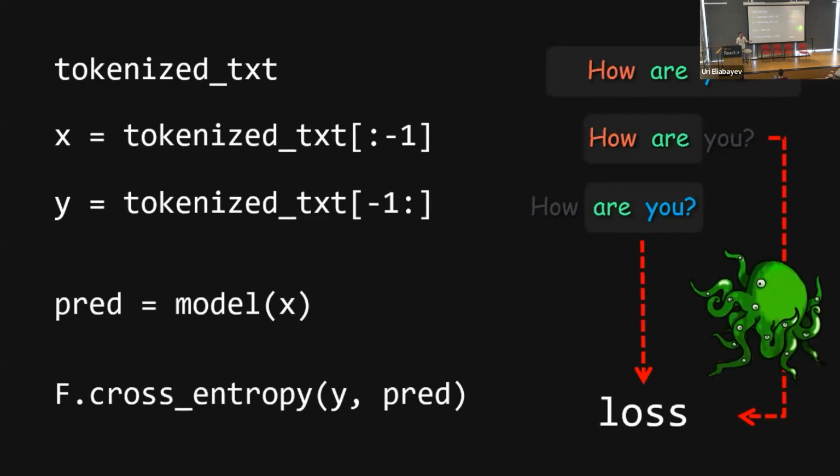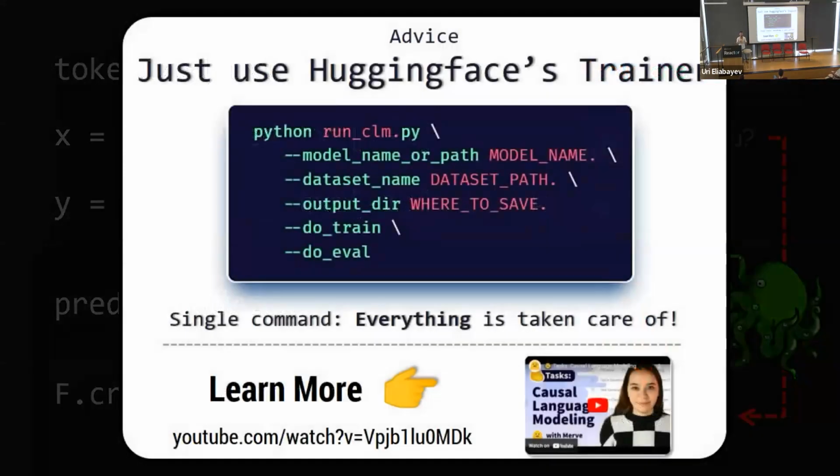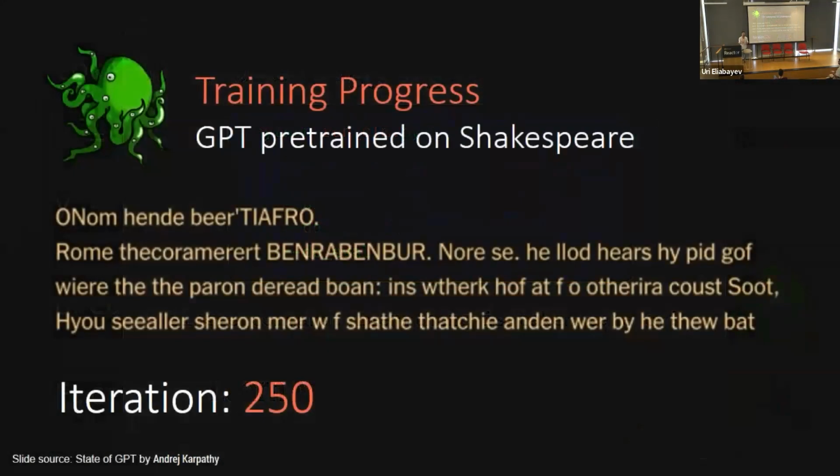Speaking about real life, if you actually want to do this in real life, I highly recommend not doing it yourself and simply use this command, which will train the language model for you, from Hugging Face. If you want to learn more, go watch their tutorials, absolutely top notch. So throughout the training, this is a GPT training on Shakespeare, again from Karpathy's talk, just to show you how we progress through training.